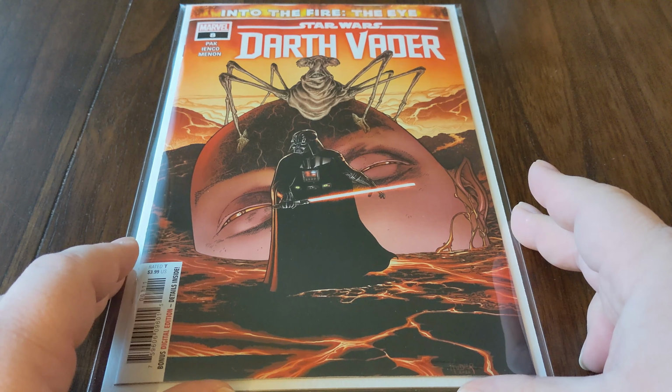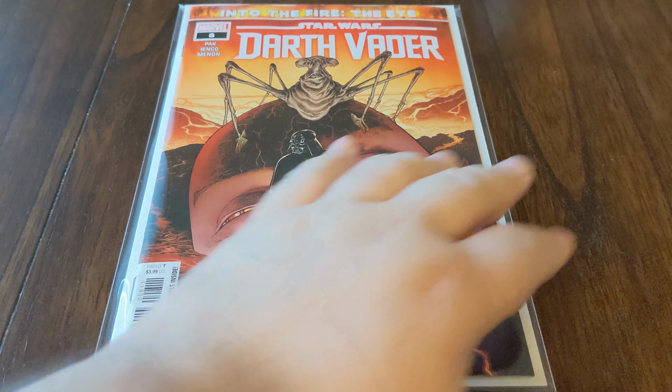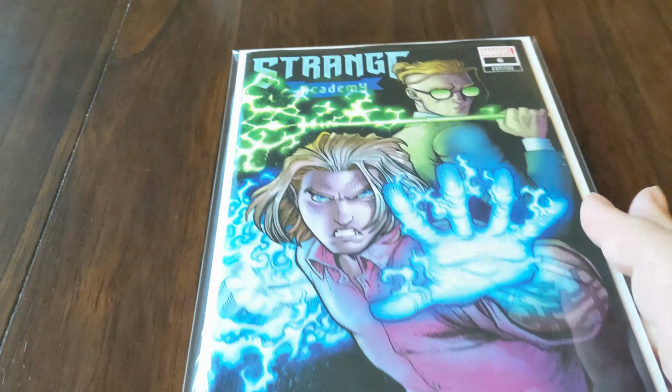Darth Vader, number 8. I can't remember if I picked this up because there's been that new character that they introduced. I want to say it's a bounty hunter. Guys, can you tell I don't have time to read any of these new comics? I've actually been reading a lot of older stuff recently. So I'll catch up to all this stuff eventually. But like I said, it's a speculation game. And some of this is stuff I'll probably be interested in.